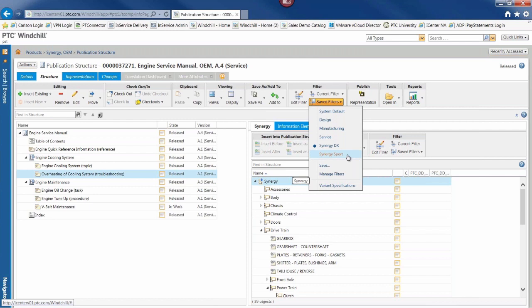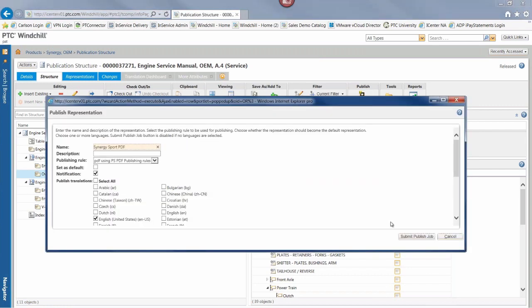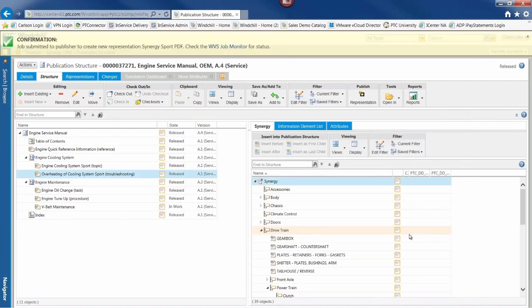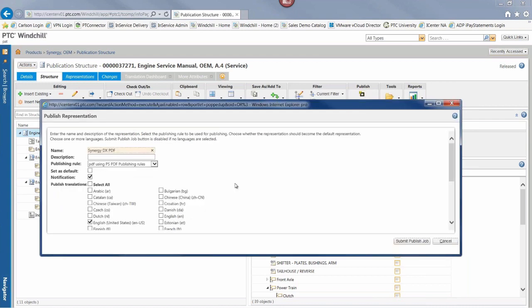So we're going to be creating two different types of service manuals for the two different types of models. And I can say let's just publish it off as a PDF with my default style sheet. Maybe this document will be solely for the DX model. Then we might want to open up the sport model as well and then publish that off. We could choose exactly what languages it's going to be published in. Again, also maybe the publishing rules. So now it's just in PDF, but there are a few other deliverables we can do as well. So now I have two different types of manuals for the two different types of cars that we have here.